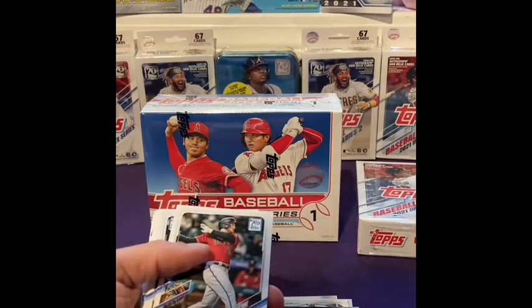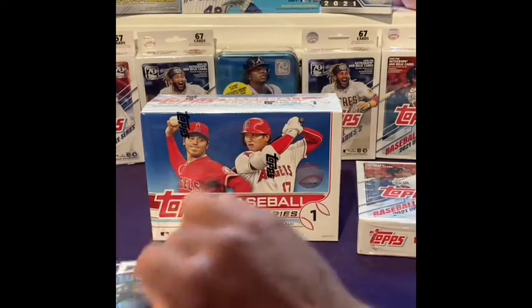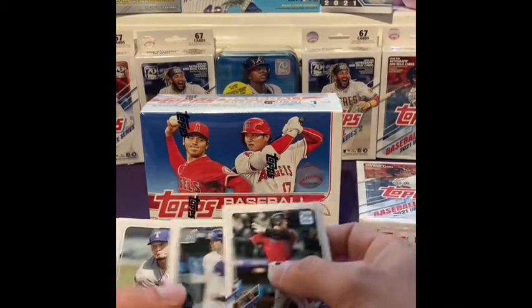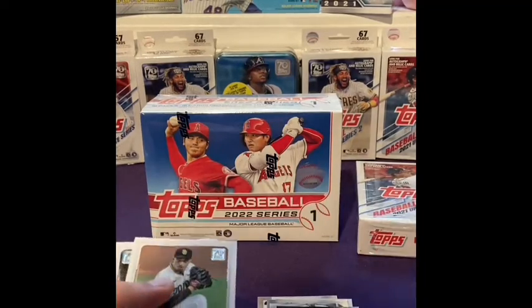Wow, I did not expect to see a numbered to 25. And it's 1 of 25, too. Look at that. That is awesome. 1 of 25. Although it is Ian Anderson, so it's not like it's Kelenic or Vaughn.